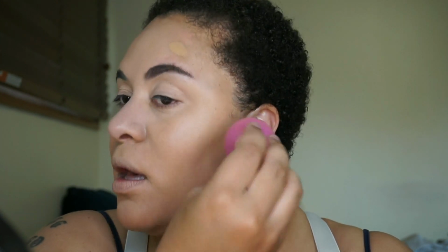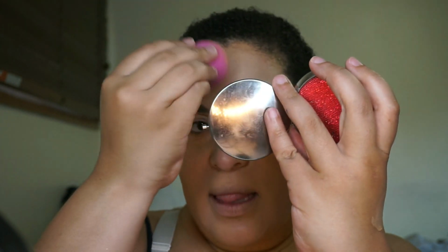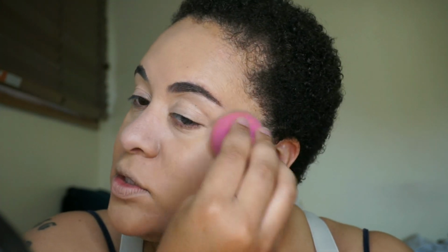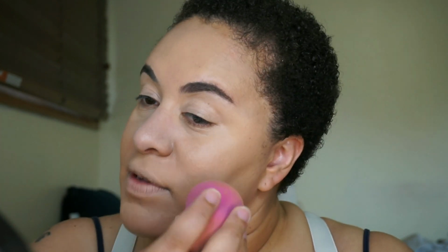So when I do get a chance to sit down and do my makeup, like really do my makeup like I am right now, I like to make it last. I like to take my time. I do have errands to do today, so I can't stay here all day, but I am kind of procrastinating because I am having a lot of anxiety this morning.